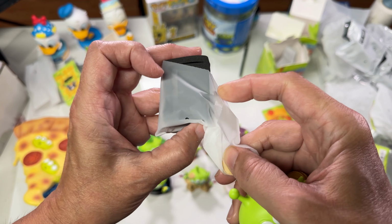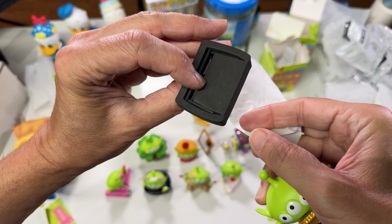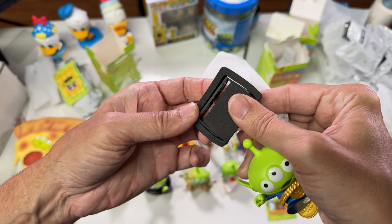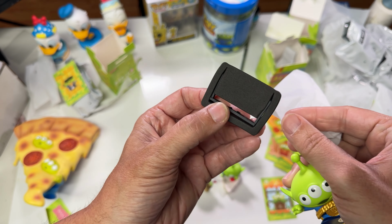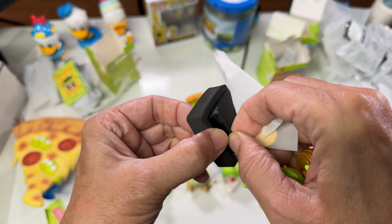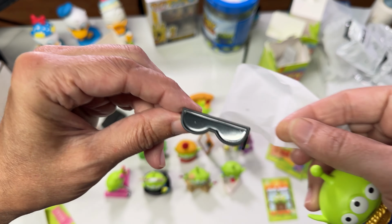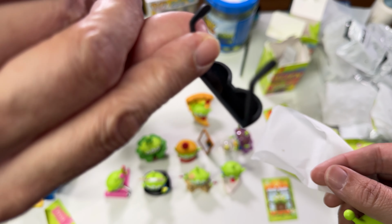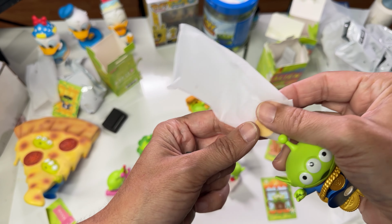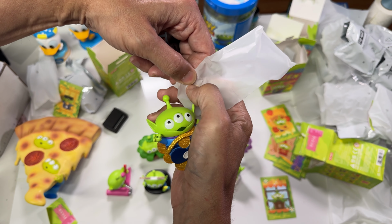What is it, actually? Let's see. What in the world is that? Oh, it's his glasses. That's the strangest way to put them in there. But I guess so they don't get broken, because they could shake around. But look at that. He has little glasses that he can't see through. So those are practical. And then he has a coin that I guess he puts in his hand.